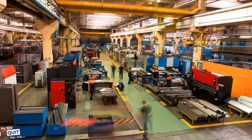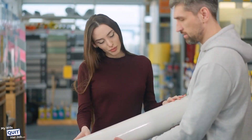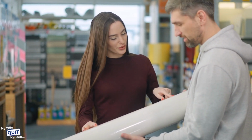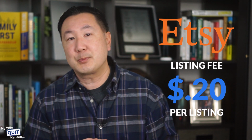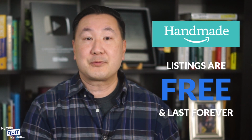Etsy allows you to partner with other manufacturers to produce your goods. However, Amazon Handmade requires you or your staff to be less than 20 people to make all of your products. Etsy charges a listing fee of 20 cents per listing, which expires after 4 months. Amazon Handmade listings, on the other hand, are free and they last forever.